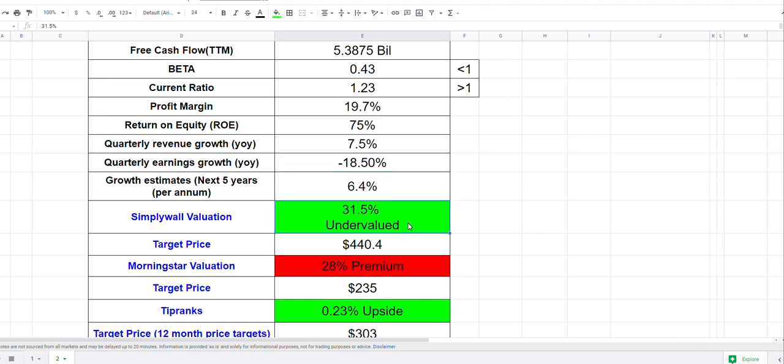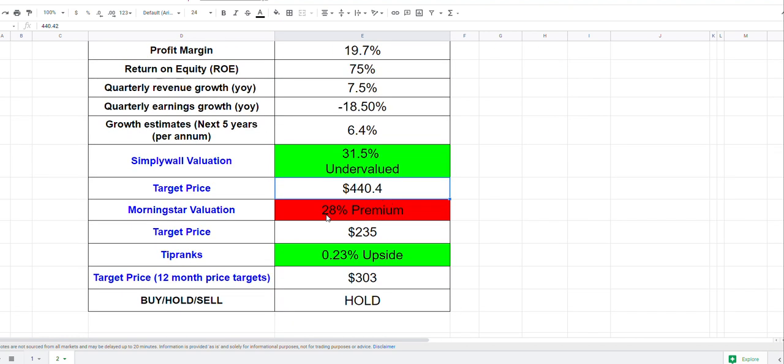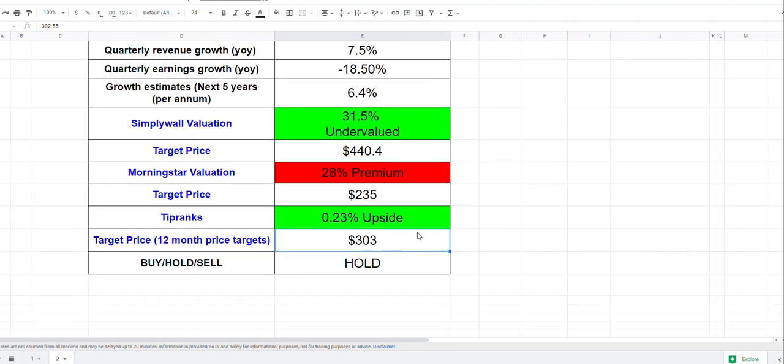Simply Wall Street says 31% undervalued at the moment. Price target of $440, currently trading at $301. 28% premium according to Morningstar. Price should be about 235. Okay, maybe a bit more margin of safety there. TipRanks basically is almost flat at $303. Right now it's $301, so it's probably kind of fair value.